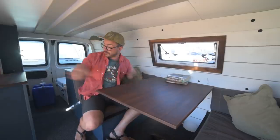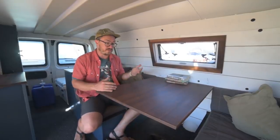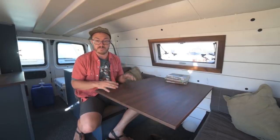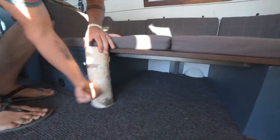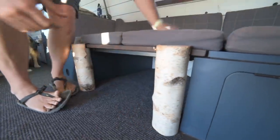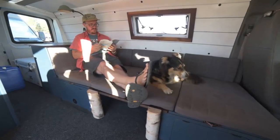This whole top and all the countertops is recycled walnut that was in an old mill yard in Connecticut where I grew up. Durability and natural, it was a no-brainer for it. And I think it came out really nice. I think it looks really nice and has a nice warmth to it.